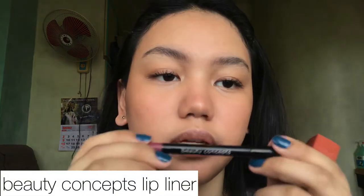Now on to our lips. I have this lip liner from Beauty Concepts. And ewan ko anong shade to pero ayan siya. May lips but better na ano.